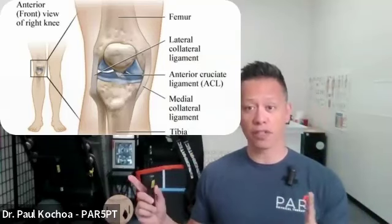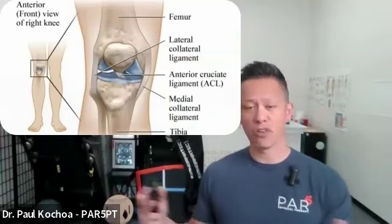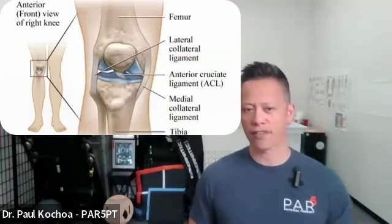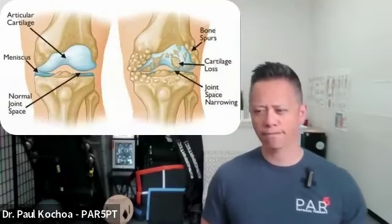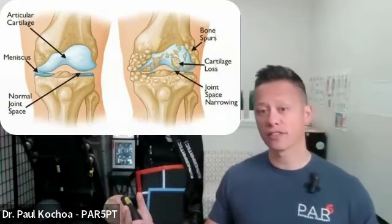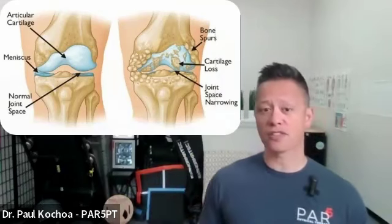If there is a complete tear though, and you have a lot of instability in that joint, then you might have to have surgery to have that repaired. All right. The next one I commonly see is knee arthritis or some type of degenerative changes.